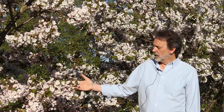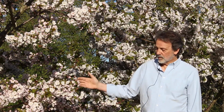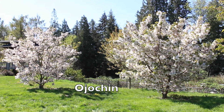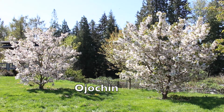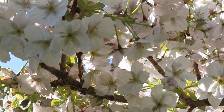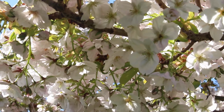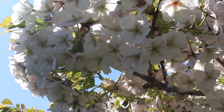Okay, this is another sort of traditional Japanese cherry. It's been known from, I think, the 16th century. This one is called Ojochin, which means the big lantern or the lantern. This is called the lantern cherry because when the buds are at a particular stage, they hang down and they're big and fat, and they're sort of reminiscent of a Japanese lantern.